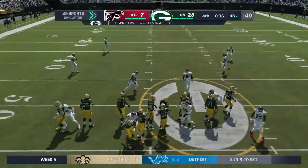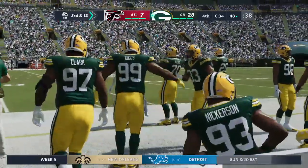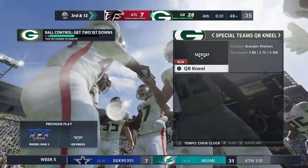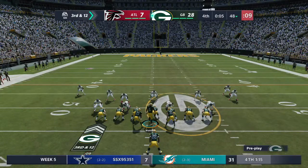And they take a knee. And it looks like we've got a dime set here defensively. 6 DBs in the game.